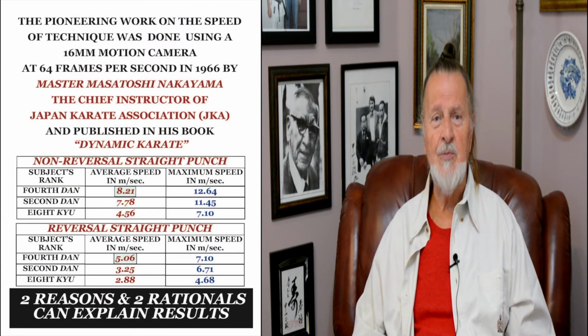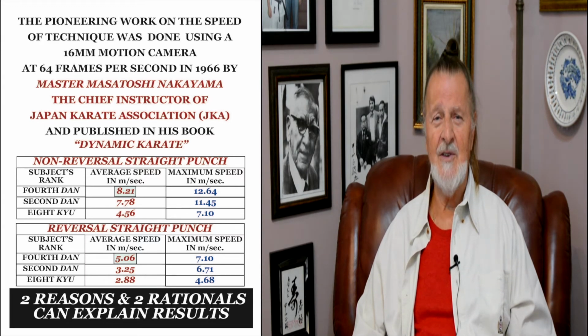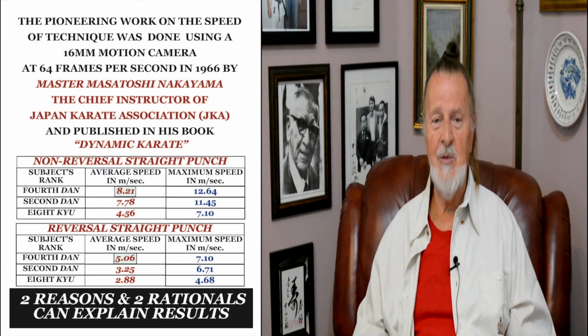Pioneering work on the speed of technique was done using a 16 millimeter camera at 64 frames per second in 1966 by the truly great master Masatoshi Nakayama, the chief instructor of the Japan Karate Association, JKA, and this work is published in his book Dynamic Karate.